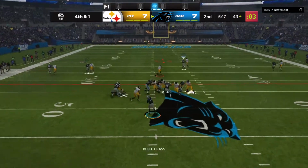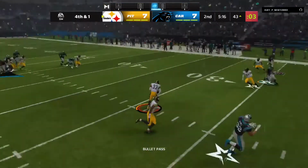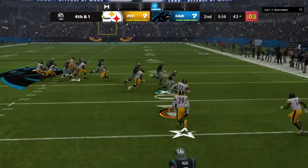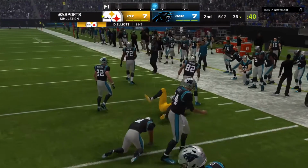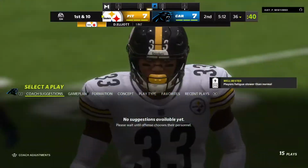They snap it. They're going for it. Here's Darnold. Oh, he rifles one, and that's going to be intercepted. Picked off by Deshaun Elliott. And the Steelers are going to get it back here just past the 35.